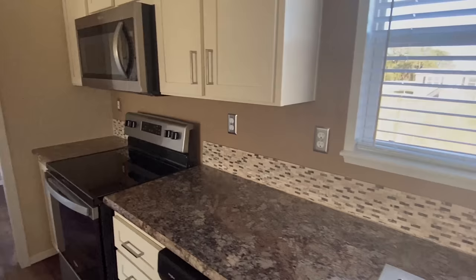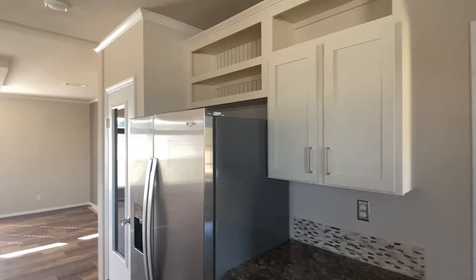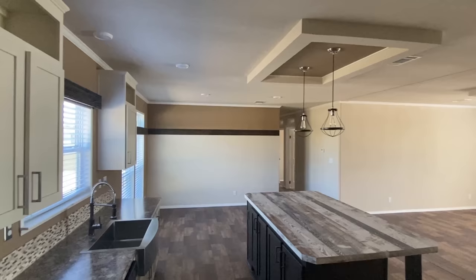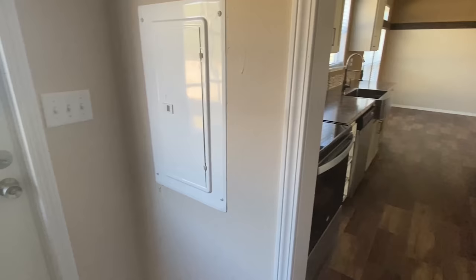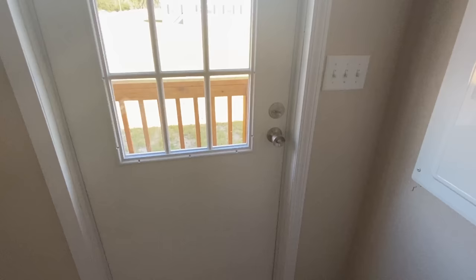Stainless steel Whirlpool appliances. The built-in microwave right here is above your stove. Now we do have a pantry I'm going to show you, but while I'm right here, let's take a look. This is the back door that we looked at when we were walking around the house. The breaker box is here.